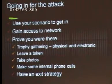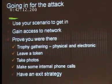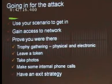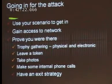When you're in the building and your attack has been successful, you can look for trophies if you've agreed that in advance. So I like to go straight to the photocopiers or the fax machines and see what people have been printing, and I often find good documentation there or in people's inboxes. Sometimes you're not allowed to take documentation off site, so I might just take a photo rather than actually taking people's documentation away.